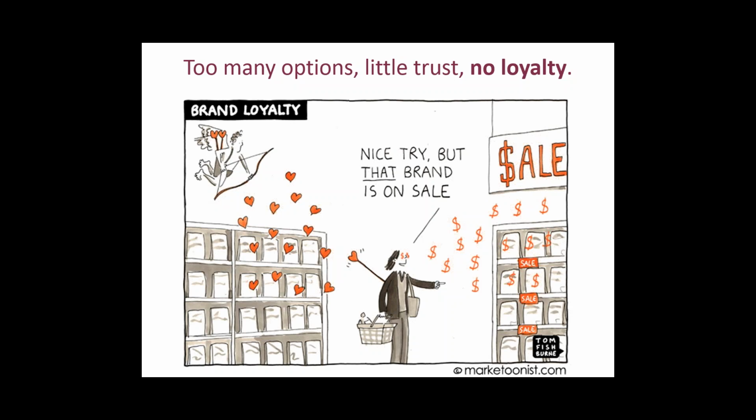But these discounts are a race to the bottom. The more discounts you give, the more you're training your customers to come back for another discount, and it's not helping anyone at the end of the day. It's not cultivating true brand loyalty because these customers are now being trained to wait for a discount before they come back.